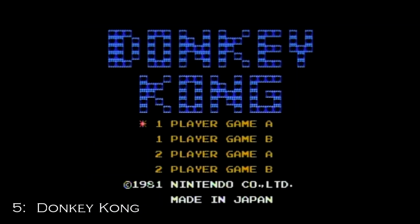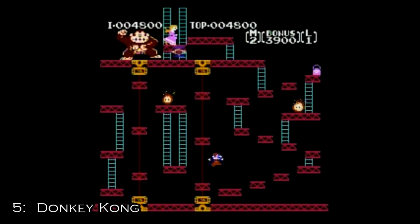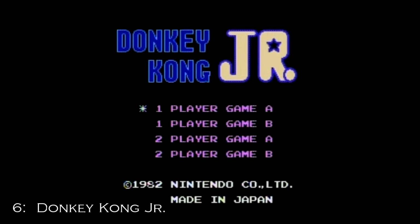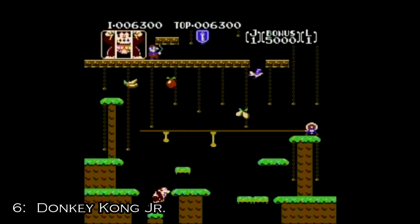At number 5, we got Donkey Kong, that classic arcade game where you play as Jumpman, or, you know, Mario, to save your woman Pauline from that big-ass ape. One of the most classic arcade games of all time. I still love Donkey Kong. At number 6, we got Donkey Kong Jr., the classic arcade sequel where you control Donkey Kong's boy on a quest to save his dad from the abusive, diabolical Mario. Still pretty fun, but not as good as the original Donkey Kong.